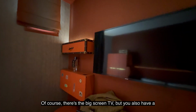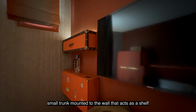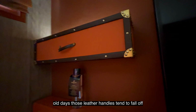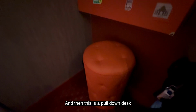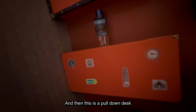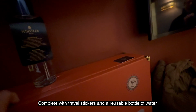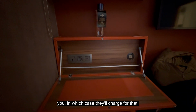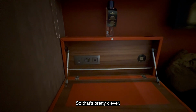Of course, there's the big screen TV, but you also have a small trunk mounted to the wall that acts as a shelf, and wouldn't you know it, just like the real luggage of the old days, those leather handles tend to fall off. The ottoman acts as a stool, and then this is a pull-down desk, complete with travel stickers and a reusable bottle of water. You aren't charged for the water unless you take the bottle with you, in which case they'll charge for that. So that's pretty clever. I love that.